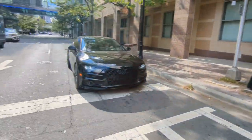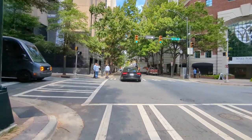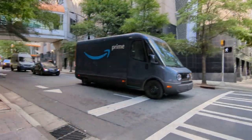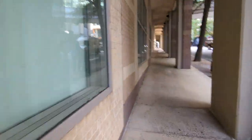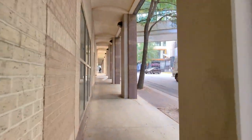Excuse me. Oh, my bad. Go ahead. I usually don't do that, but I always have the right of way as a pedestrian, by the way, that's what the law says, even if I don't have the crosswalk. Excuse me. And I'll end this over here so I can pay attention to where I'm walking, but this is my insurance policy.